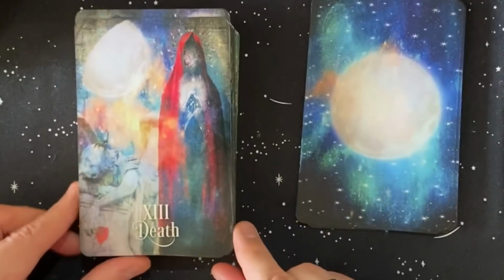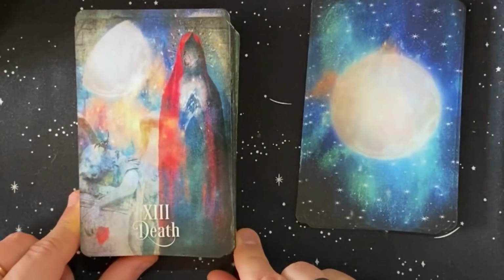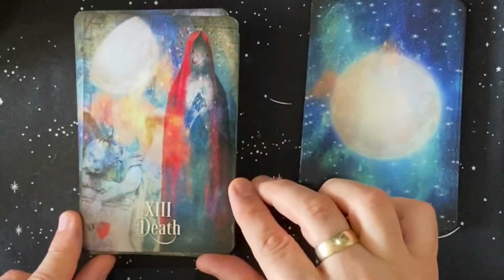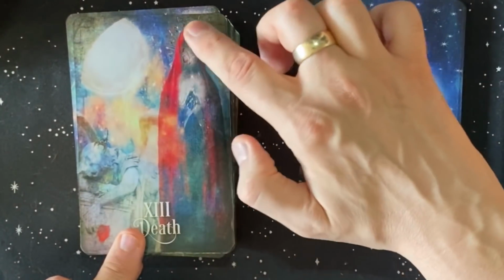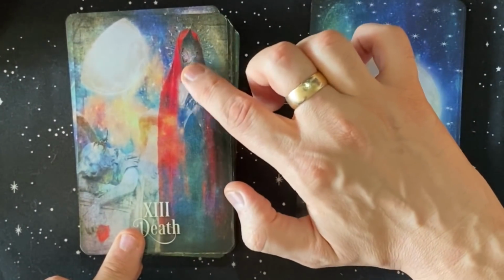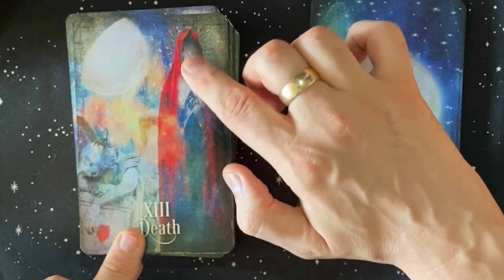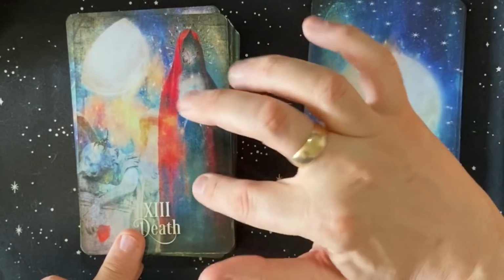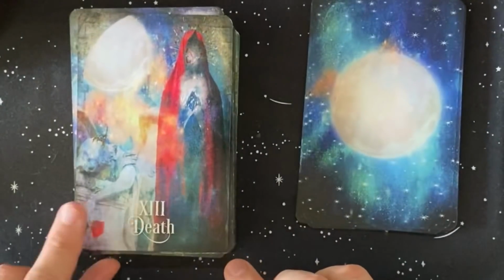The Death card is fantastic. We've got this tombstone here with a weeping angel, but then this beautiful red cloak. But look, it's almost looking into another world. You know, death comes, but it's a gateway, it's a doorway into something else.